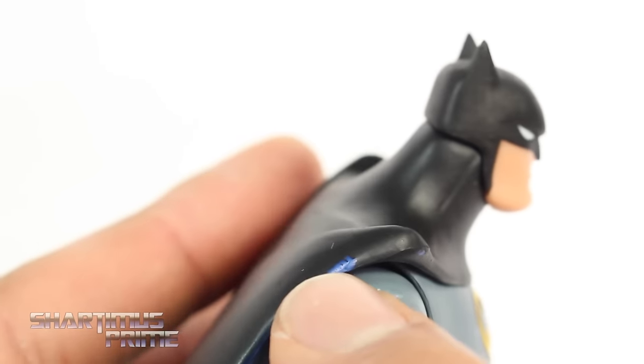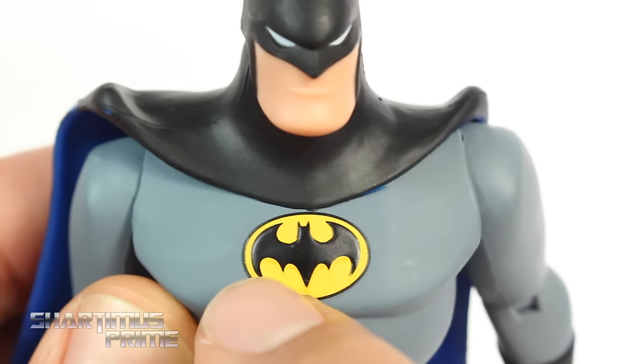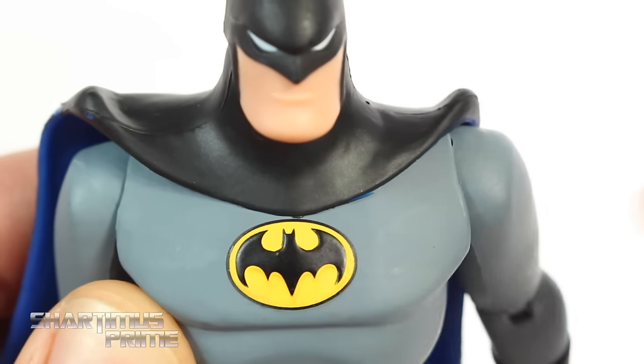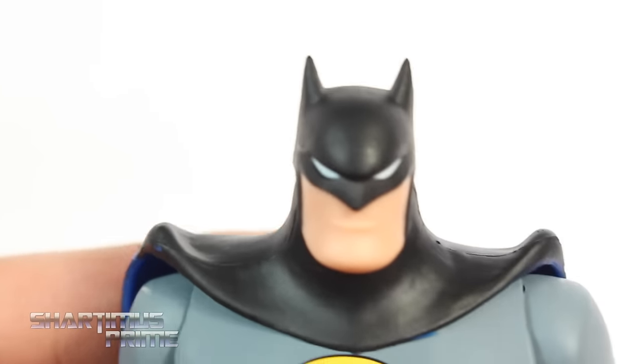Unfortunately, just from it being in the packaging, some of the paint does come off right over here on the cape. The Batman logo right there looks fantastic. That is super clean. I do wish this had an interchangeable cape like the New Batman Adventures version. That would have been kind of nice, but oh well.